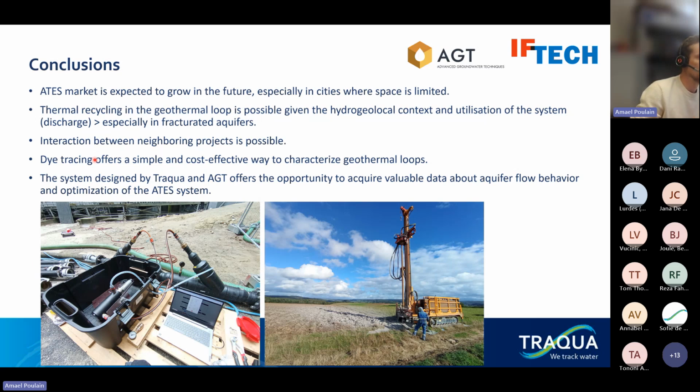It depends on the context. It's not always the case. It depends on the type of aquifer and on the utilization of the system. What is the value of the discharge you want to operate the system at? Obviously, it is especially possible in fractured aquifers, where fractures concentrate a lot of your aquifer productivity and most of the flow in your aquifer.